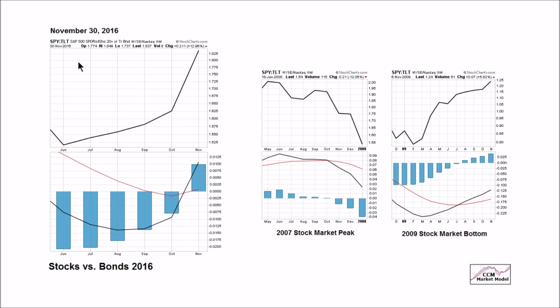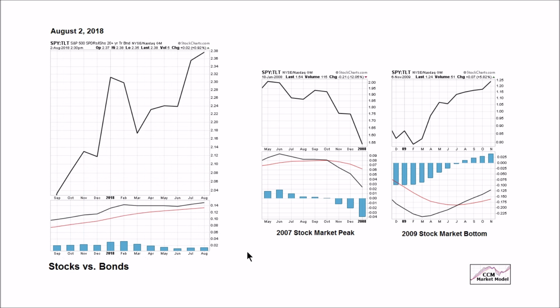Here's long-term momentum. We covered this chart in November of 2016. Monthly MACD for SPY relative to TLT, stocks versus bonds. Bullish cross. Doesn't look anything like the concerning turn here and looks a lot like the constructive turn in 2009. How does the same chart look today? Is momentum waning? The answer is no. We still have black above red, constructive look. And this sideways movement here of slowing momentum is just indicative of a market that needed to consolidate its gains. The ratio consolidated its gains and has broken out to the upside in a bullish manner, favoring stocks over bonds with still constructive long-term momentum as of August 2nd, 2018.